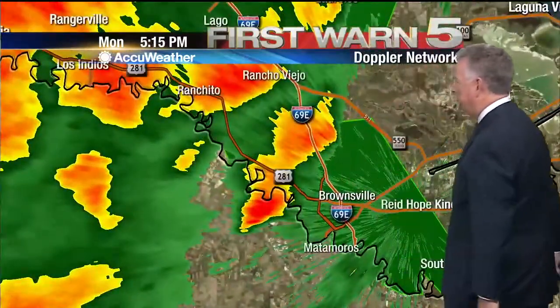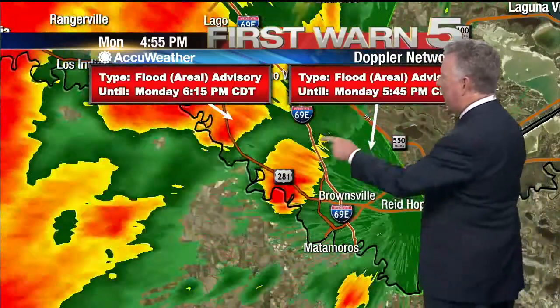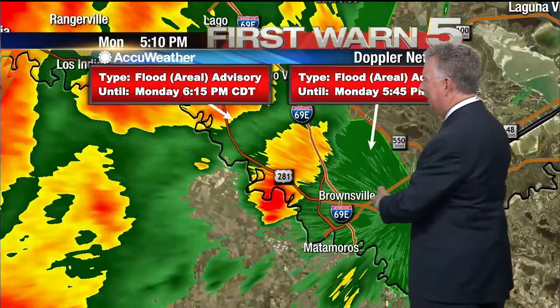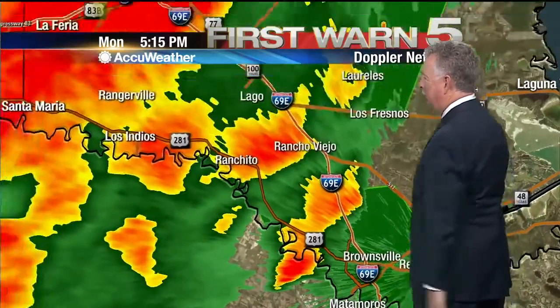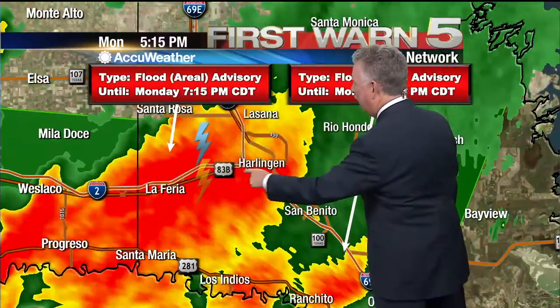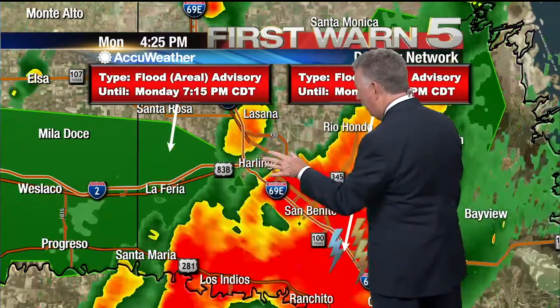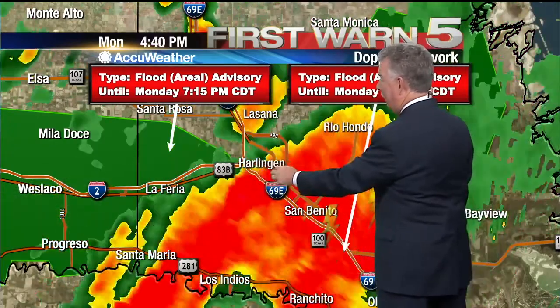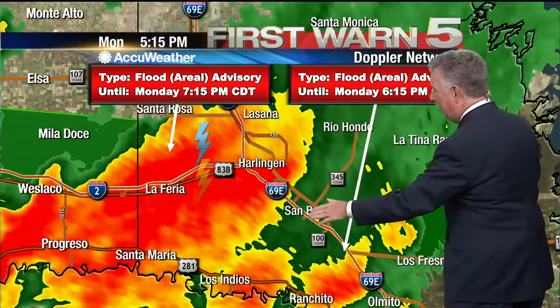We'll go to the lower valley first this time. Flood advisory for the Brownsville area till 5:45. Most of the rain moving out of Brownsville as we speak. That's allowing the temperatures to warm back up just a little bit. Go to the north, though, Harlingen. Most of Harlingen seeing heavy rain. This red right down Harrison and Tyler. It's coming downtown on the south side of town. Raining pretty good on the north side. It's just a little heavier on the south side down through San Benito. A little bit of a break right now.